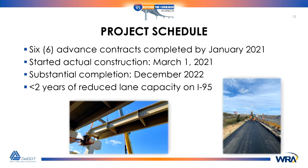So real quick, I already mentioned the advanced contract. 2nd Street finished January of 2021. Day 1 of construction was March 1st, 2021. We reached substantial completion by December of 22. And in the end, we met our goal: we achieved less than 2 years of reduced lane capacity on 95. We had a 2-year cap, and we came in under that.